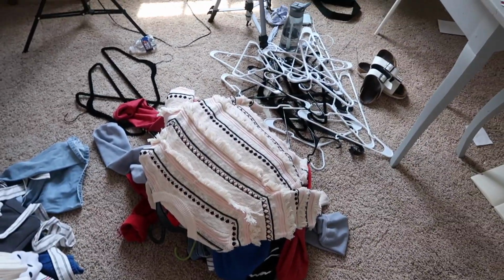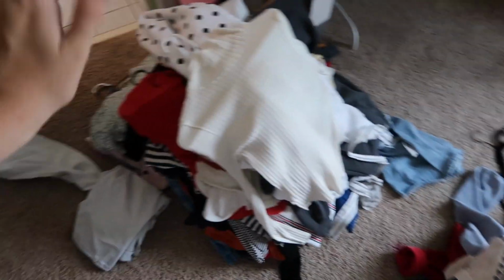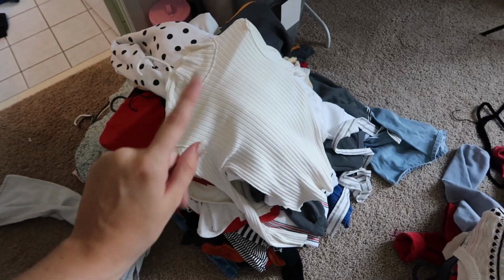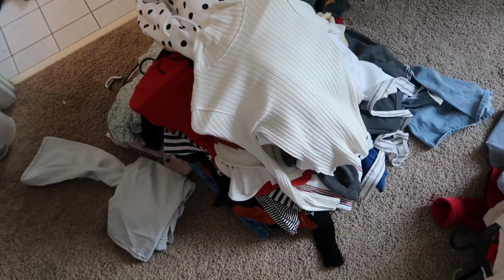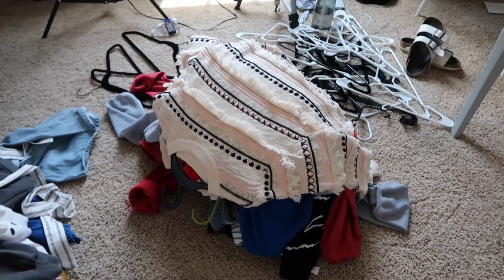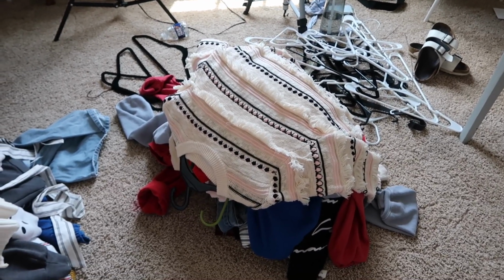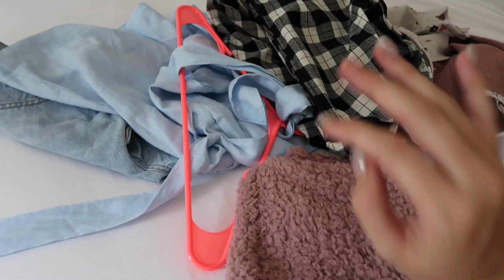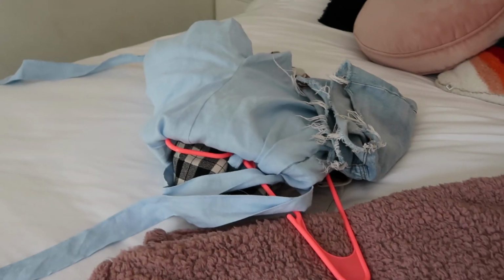Okay, so after all of that, here's the aftermath. A lot of the clothes I'm keeping just because I'm indecisive. But honestly, a lot of these clothes I do like and wear, so that is a good thing. As you can tell, the maybe is also pretty big. I'm really indecisive, so it's hard for me to get rid of clothes. These are like the hard nos, like literally never wear, never gonna wear. So definitely gonna be doing something with those.